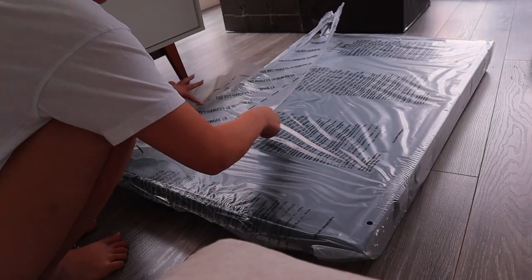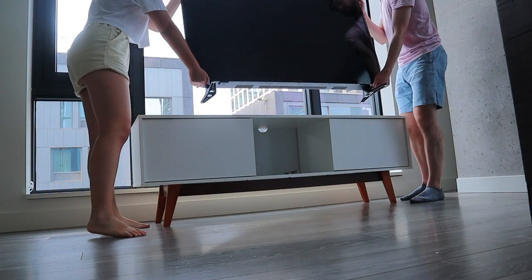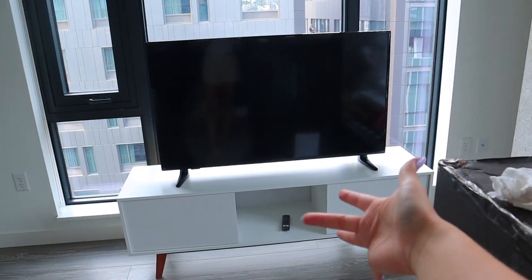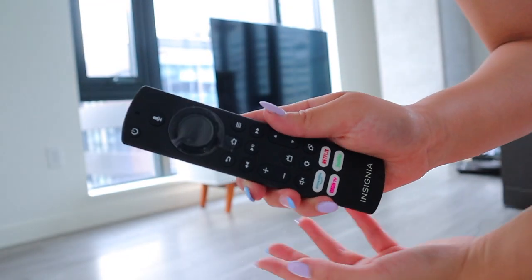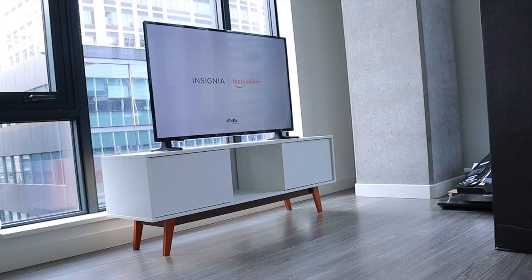Unboxing our TV! We finally got our TV stand and our TV. We're gonna see if it turns on now. Together. Power button. Oh! It worked!